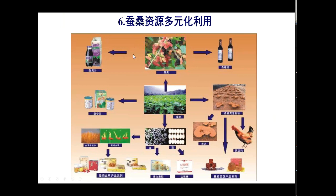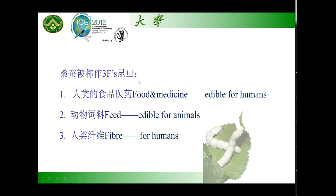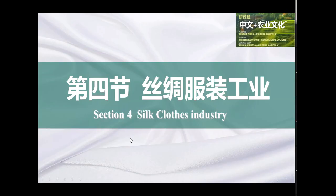We develop different types for multiple industries. In 2016, we called it the 3 F's insect. The first is food and medicine, one is feeding, one is fabric. So the silkworm, we call it the 3 F. The fifth is the silk cloth industry.